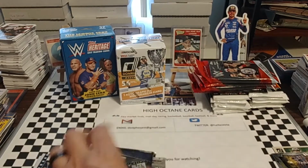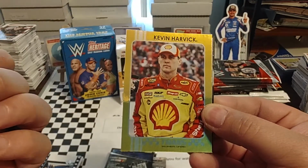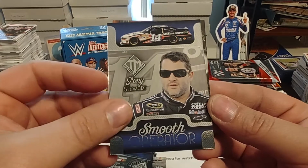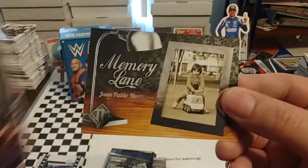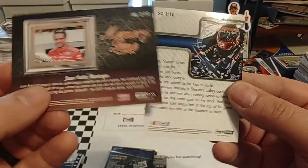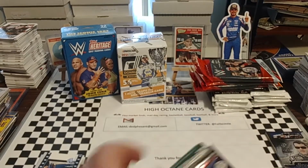Let's see what our other package has here. I know this is some kind of retail exclusive that was an extra in a blaster, as well as that one, Tony Stewart and Kevin Harvick. Then we have a nice Tony Stewart Smooth Operator from Press Pass Total Memorabilia, and then a nice Victory or Memory Lane Juan Pablo Montoya, also Total Memorabilia. So we got a couple of nice inserts out of that. I've got very few cards from Total Memorabilia. So that one had 4 nice insert cards in. We'll take those all day long.